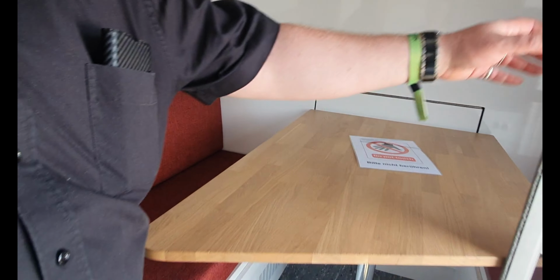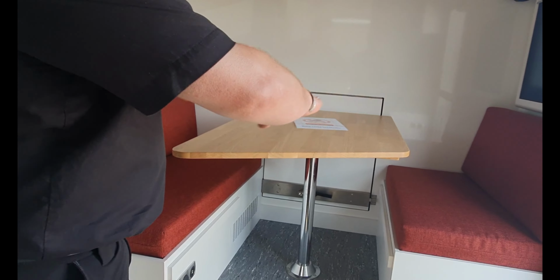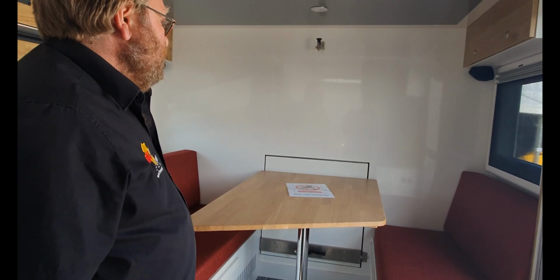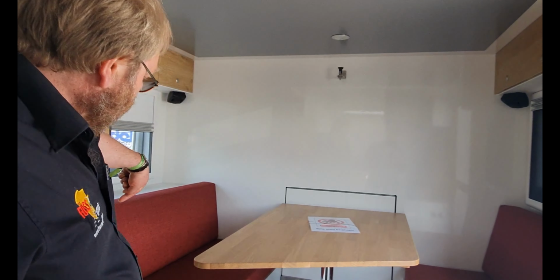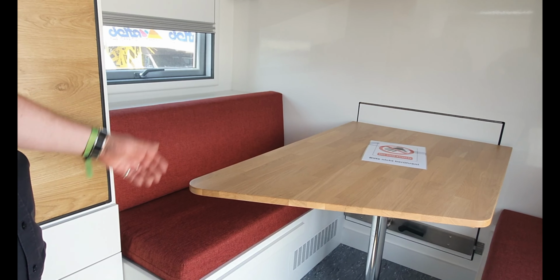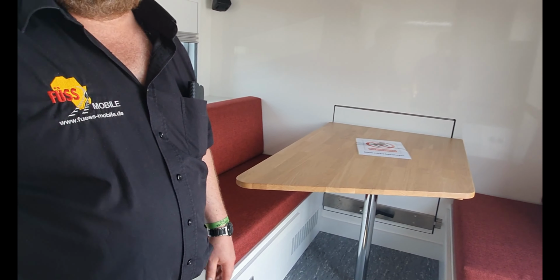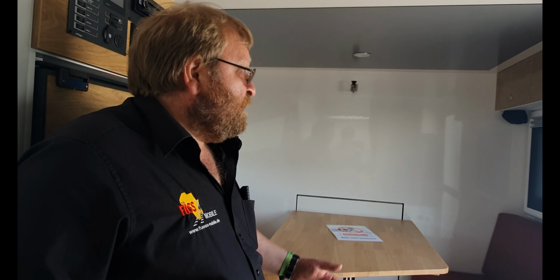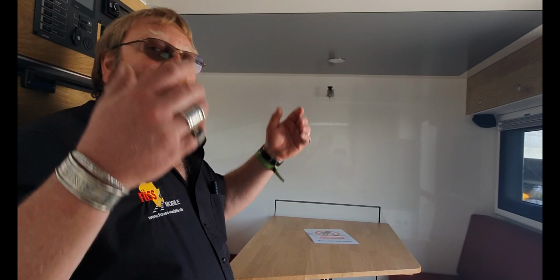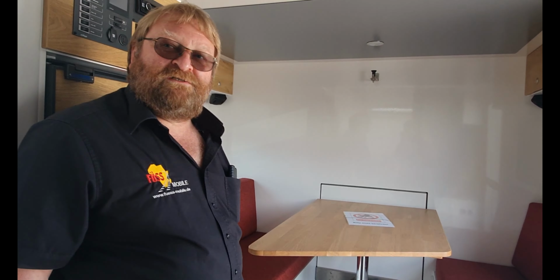Table, you can use it also for a third bed. You can put the table down and make a next bed of 1.3 by 2 meters. And that's a very simple car. I think it's our basic version. And if the customer wants more, we build according to the wishes of each customer. You tell me your wishes and we build it.